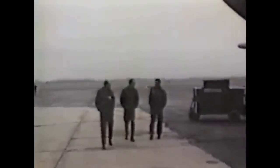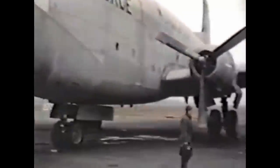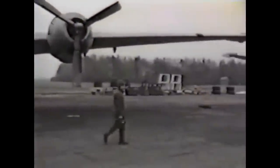Quite a crew walking around this morning in the cool, brisk weather here in Maryland, thinking about what we're going to do with the airplane. I got all of them. There goes our friendly instrument man.